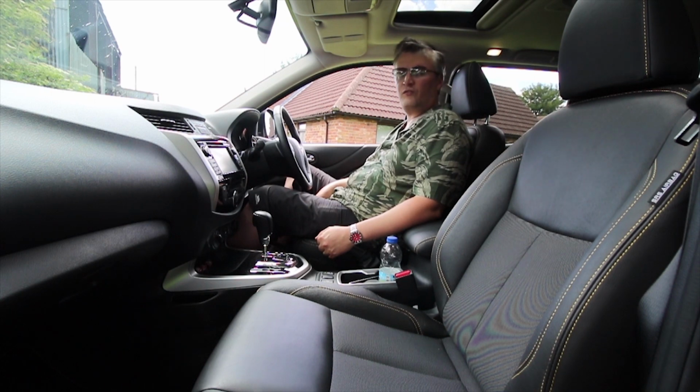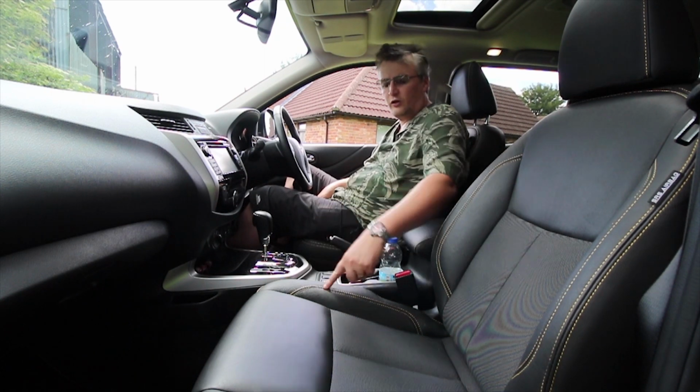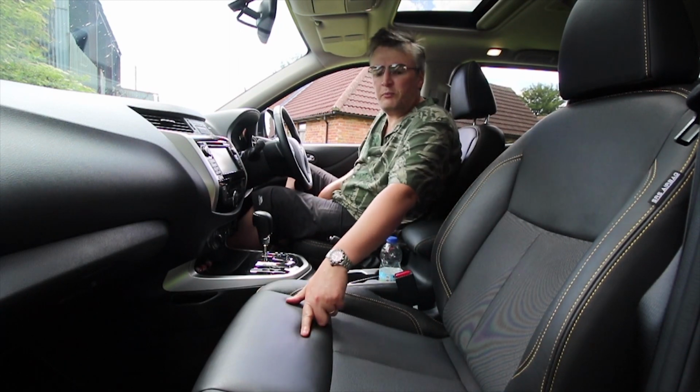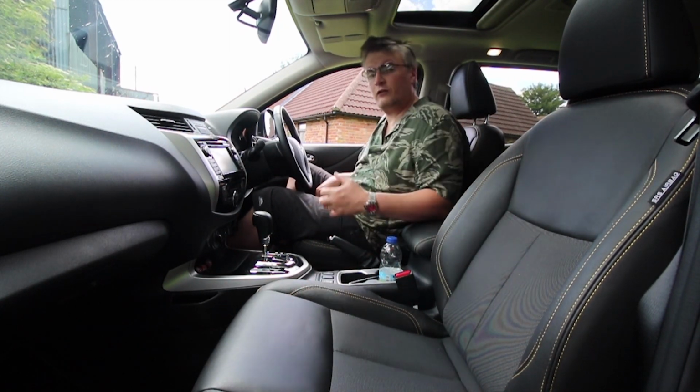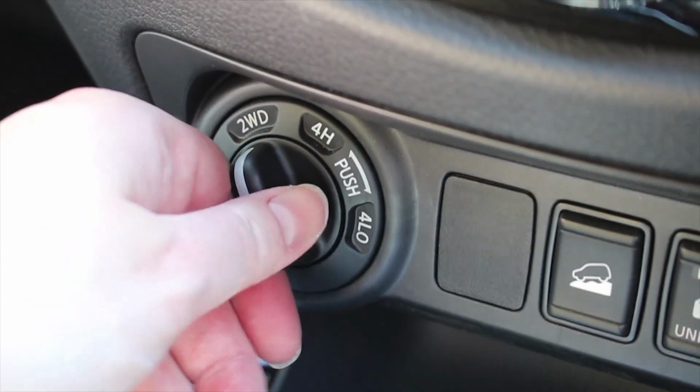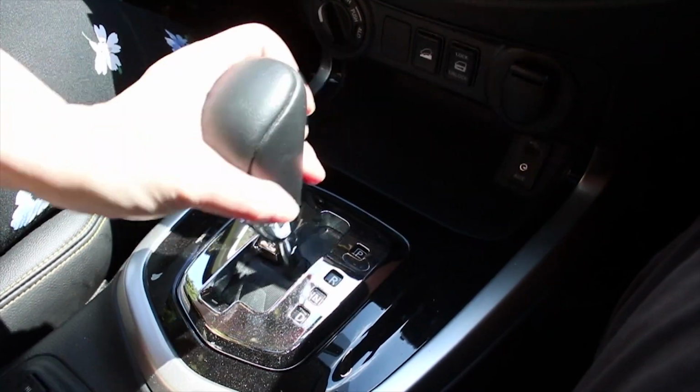The N-Guard is full of premium materials. Just look at the yellow stitching. They're slightly buckety as well. Very premium finishes and comfortable too. And this seat is fully electric as well. Selectable 4-wheel drive and 7-speed auto gearbox as well.